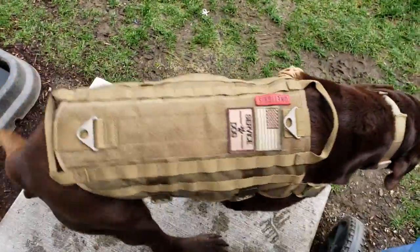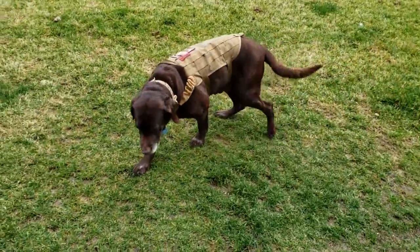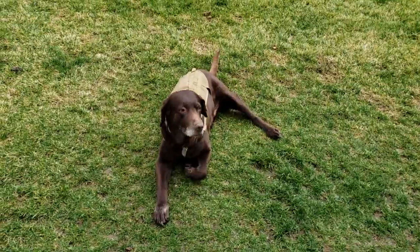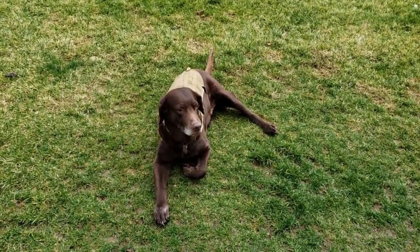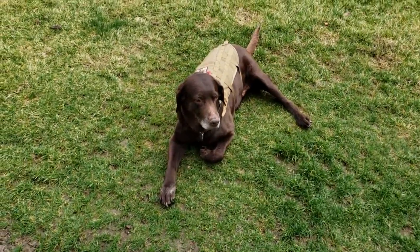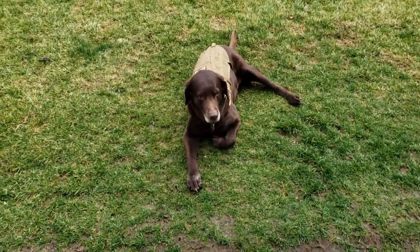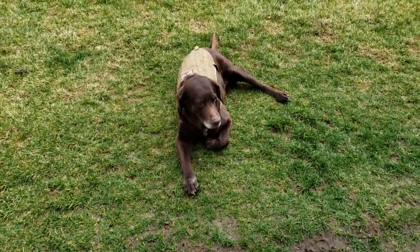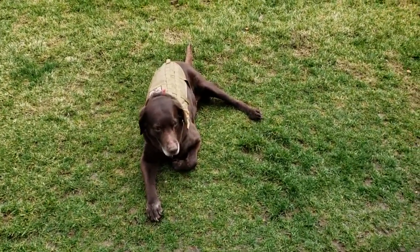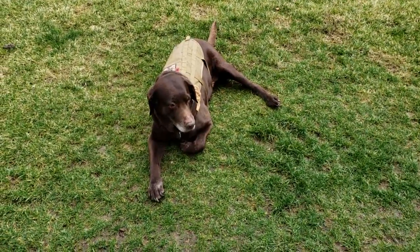Unfortunately, he won't be coming shed hunting with me when I go to Iowa, because he's having problems with his hips. But he's been my best shed dog, and I never even trained him. I used to take him and my yellow lab shed hunting, and he just shadowed my yellow lab, and then he ended up getting way better than the yellow lab.